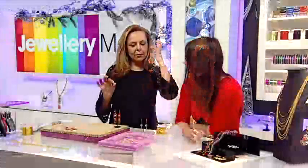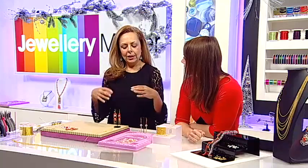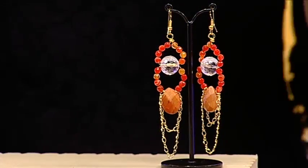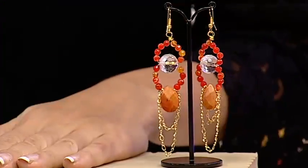And sometimes, when we do kits and bundles on JM, they don't necessarily work together, and you might not think that they would go together, but I wanted to show that they do. And it's the kind of, like you say, fashion fusion. Love it.